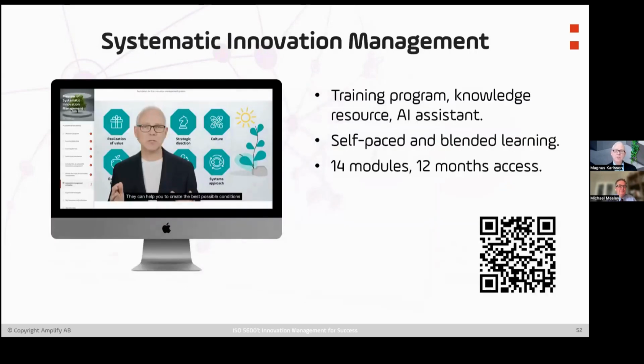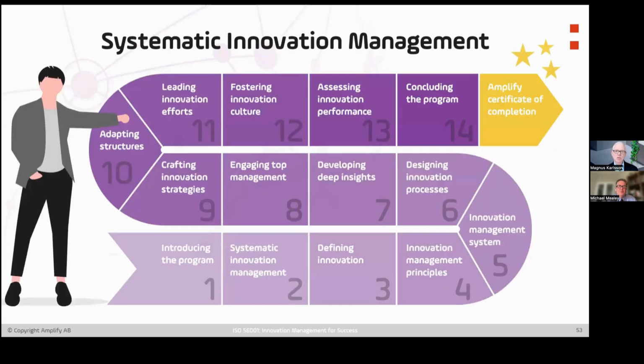Moving on to the next stage, Amplify has also created a training program called Systematic Innovation Management. Could be done like a self-paced program. There are a number of modules in here that you can do by yourself, or you can do it in the team, or we can provide it with webinars attached to it and so on, so you can walk through it together with a larger group. It's also a knowledge resource, and it includes an AI assistant, and this is available for a full year. So it's more like a subscription that you have a resource at your fingertips anytime to be able to bring out the knowledge you need in that particular situation that you might be in.